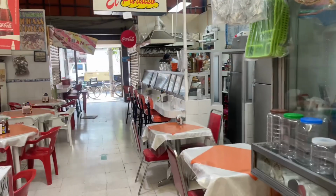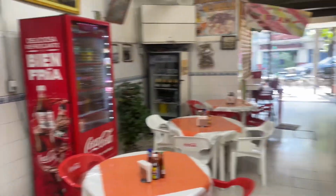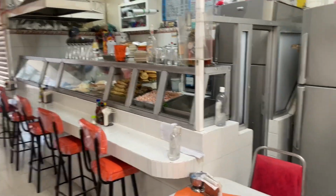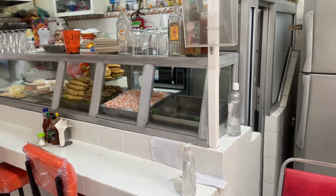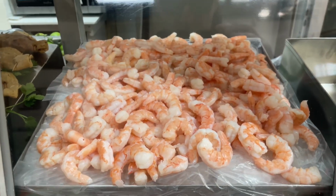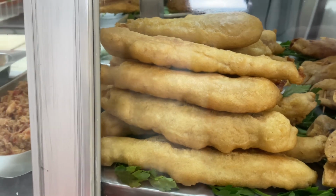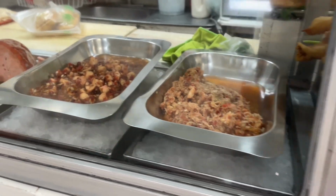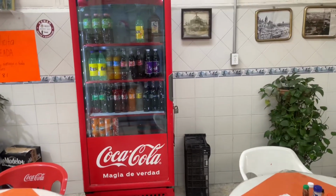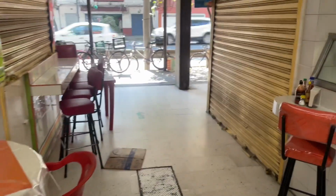Now here we have a seafood stall. You can have a go at the seafood. I've eaten here actually, pretty good. Fried fish, empanadas. So here we have shrimp, good to go, all cooked, and these are fried fish fillets, really good. Tuna. This stall was really good, and one of the few here in the market that also serves beer, so that's quite rare, I would say.